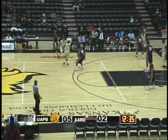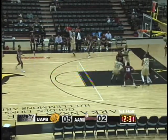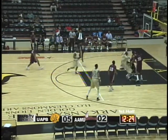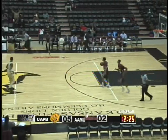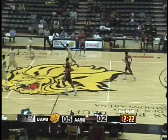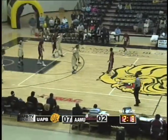Robinson with his dribble, gets a screen from Parker. Now he'll rise and fire for 3, too strong, no good. Whiting up high for the offensive rebound and a left-handed stick back. 7-2, UAPB by 5. Whiting with a nice offensive rebound and bucket.